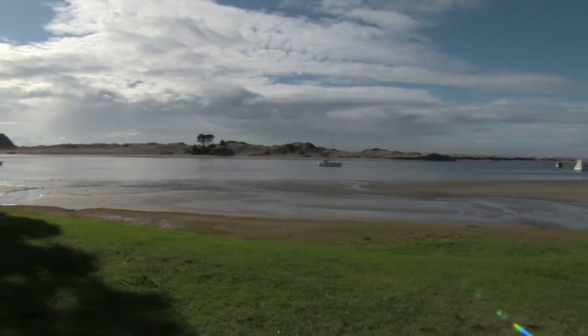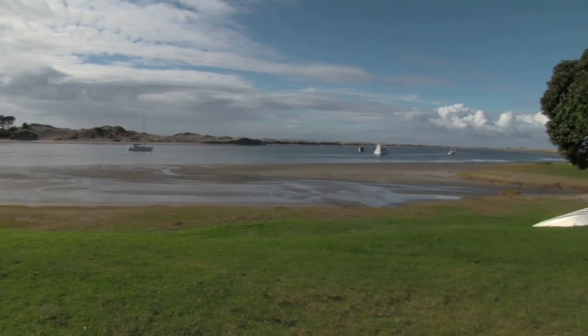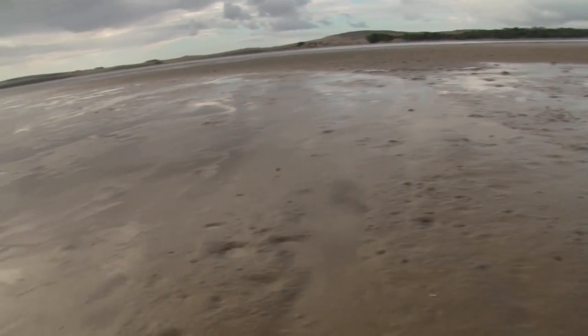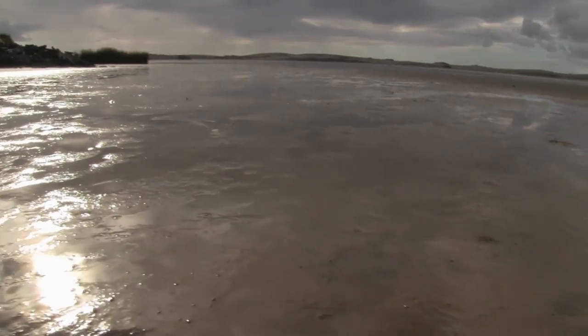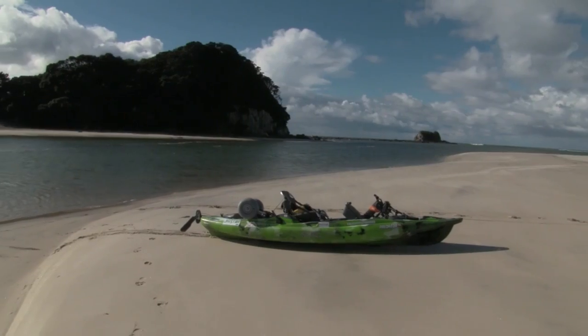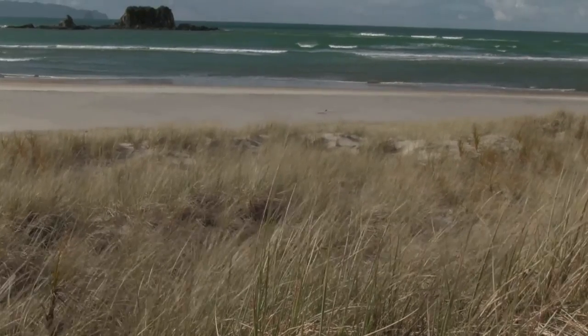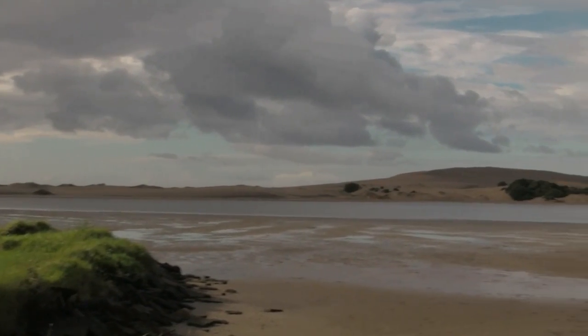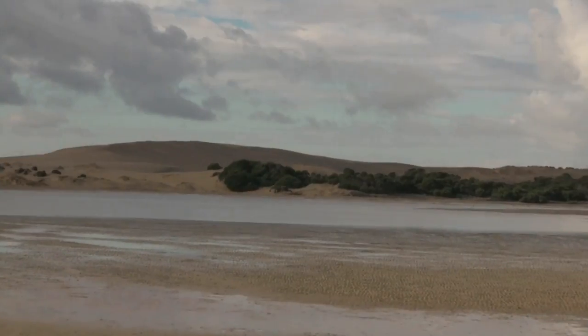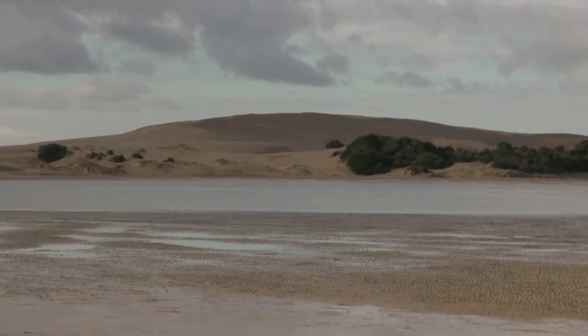Mangawhai Harbour is mostly estuary with sand and mud flats available that hold kahawai and the odd flounder. It's a great place to explore as well, especially when waters outside the harbour are too rough for kayaking, and you can certainly explore and discover plenty of things around the harbour, including sand dunes.